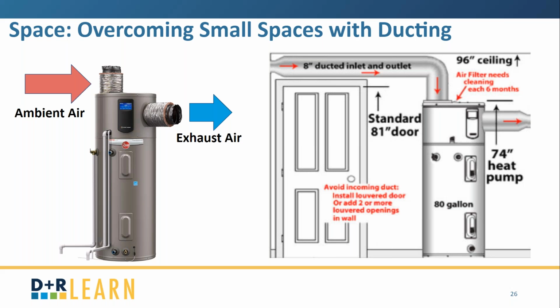I don't know. But in this case, when you have inlet and outlet ducting, there's no requirement for the minimum room size. The 720 goes out the window because you're providing your inlet air, your ambient air, from one space, exhausting the cool air to another space, so it'll have no impact on the operation of the heat pump water heater if the room is small.